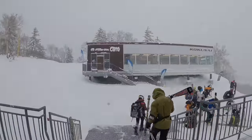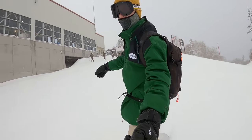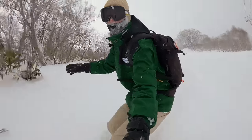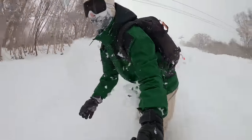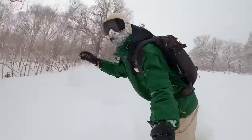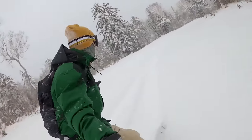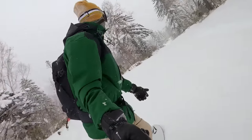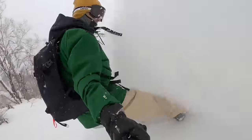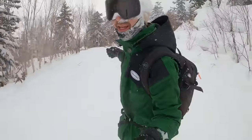Welcome to the top gondola station here at Sapporo Kokusai. Let's go outside. This morning at Sapporo Kokusai. Beautiful.